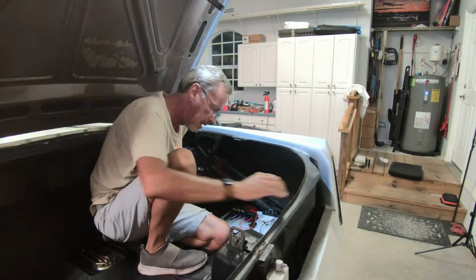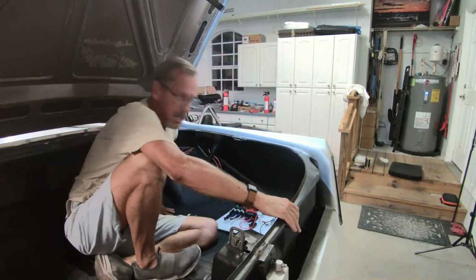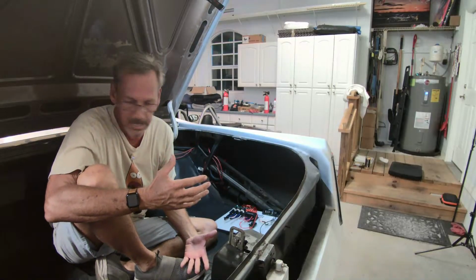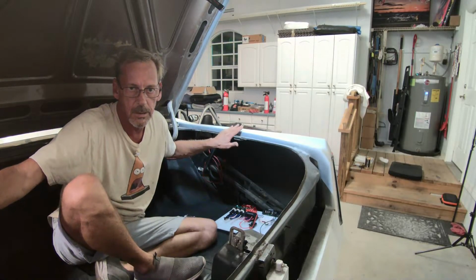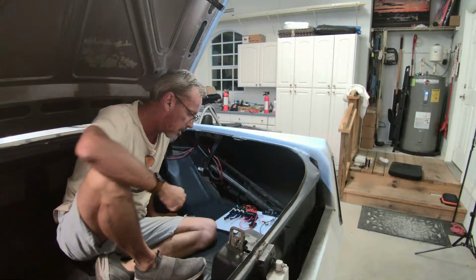So this guy, and this is how big this trunk is. Like, I'm 6'1", and you could easily get two of me in here. There's still this whole section over here and this whole section. My arms are almost totally spread. This is a big ass trunk.